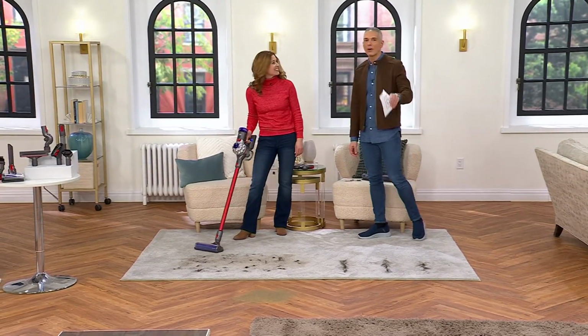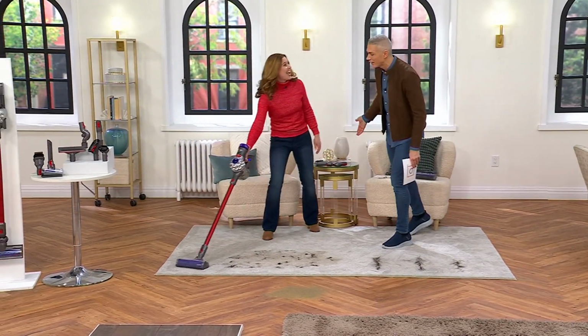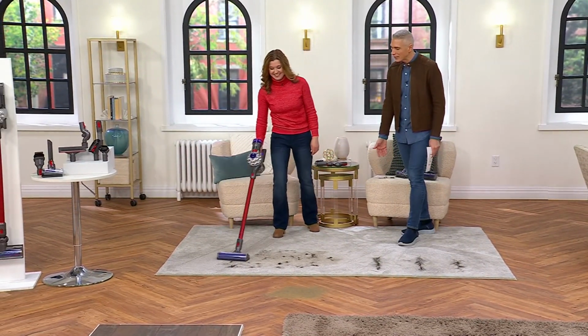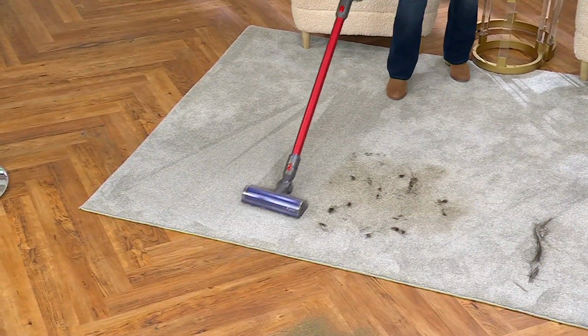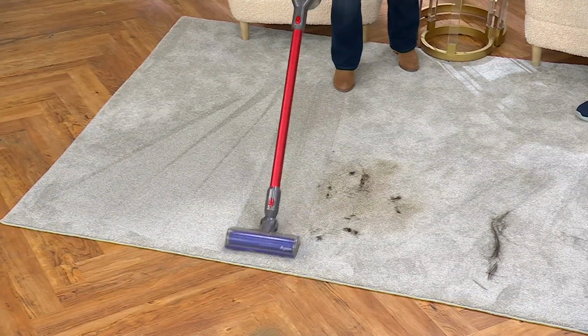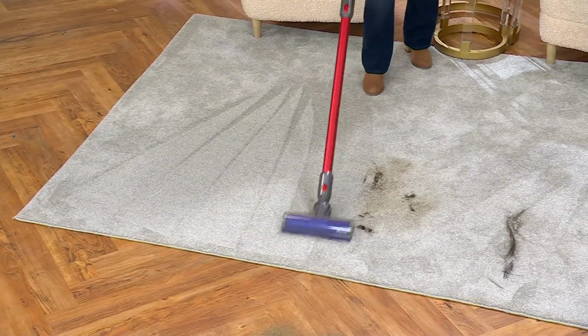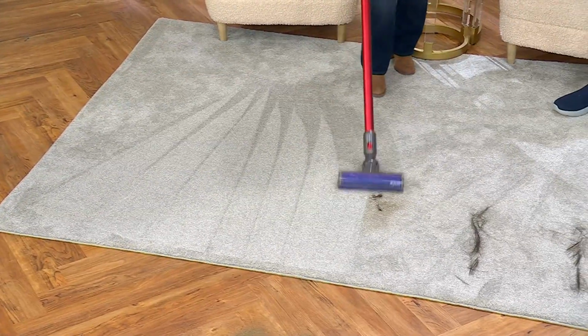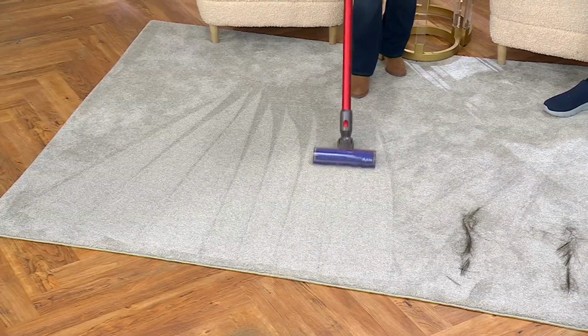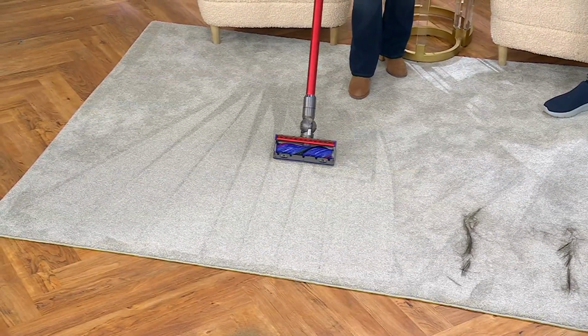Selling stick vac from Dyson, which happens to be our number one selling vacuum and stick vacuum brand here at QVC. We're going to give you the opportunity to clean up every single crevice of your house, and you're going to do it with the V8 Extra. Now, this one has the detangle attachment that you're seeing there. It's a cordless vacuum. We give you all the tools, if purchased separately today, over $607.